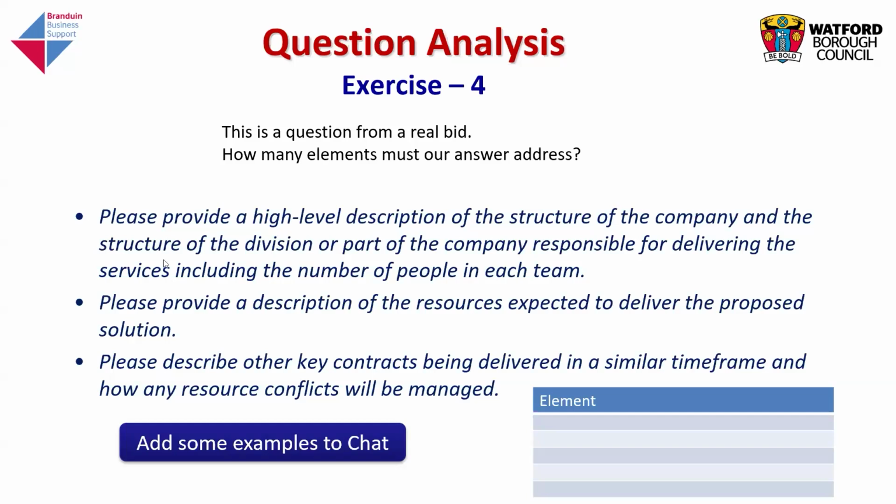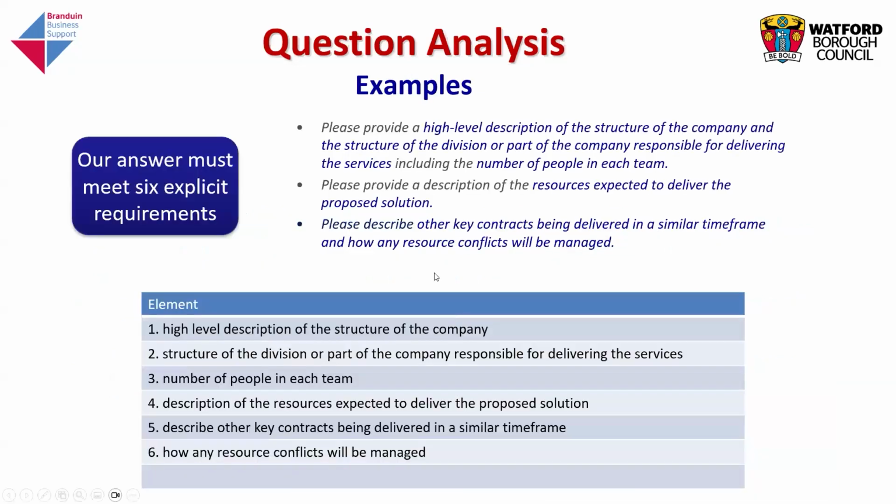Right. So if you read that, how many elements must our answer address? It's not really a test, but I want you to read through, and then we're going to define how many elements are being asked to be addressed in the answer to that question. Okay, so where are we? 5 or 6? Yeah. So we would say that there are 6.